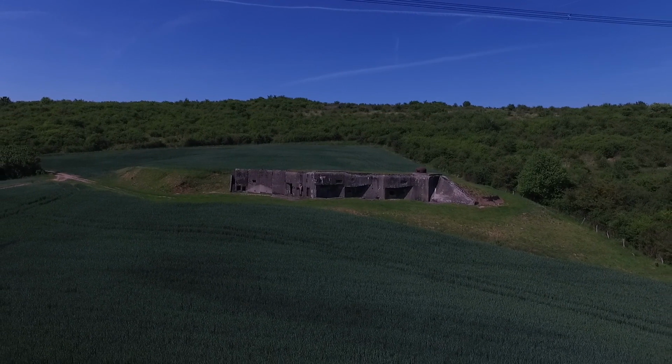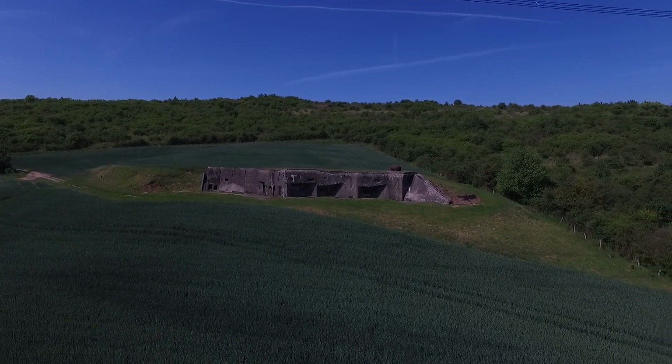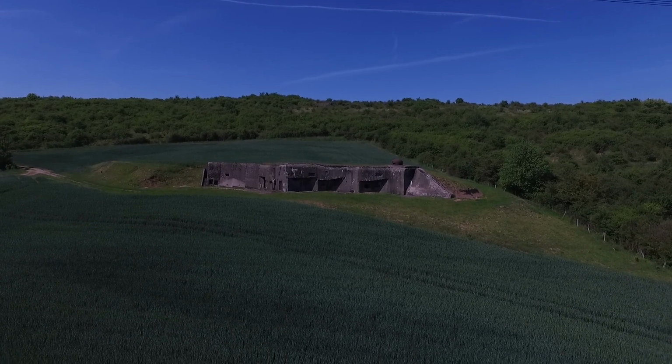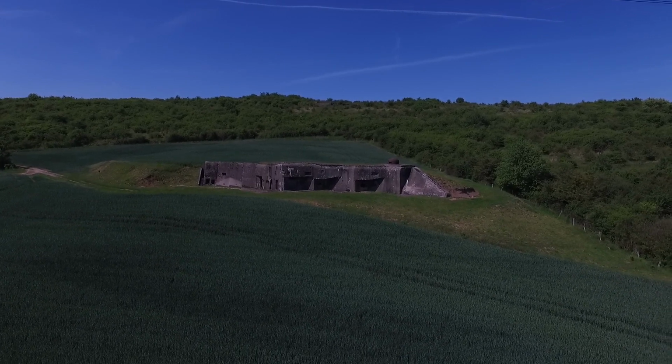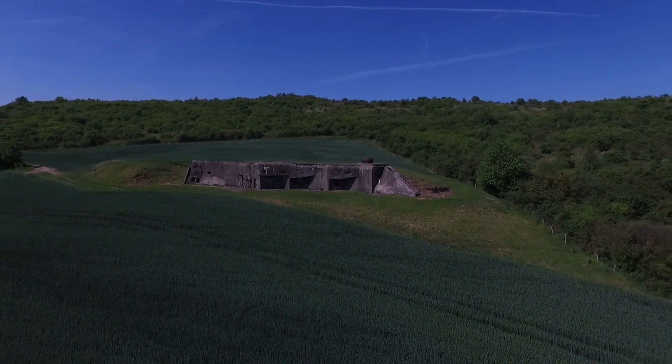You can see very clearly 3 openings in the front of this casement. The one on the left is actually an entranceway. The middle and right-hand openings are for 75mm field guns.